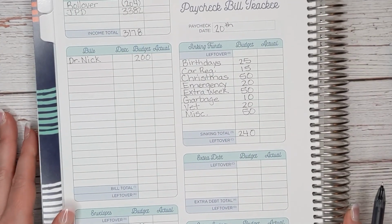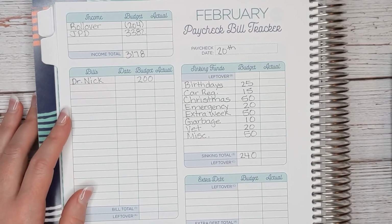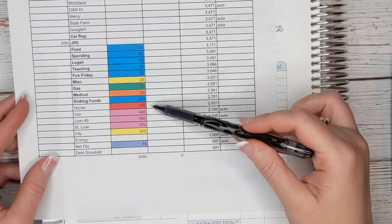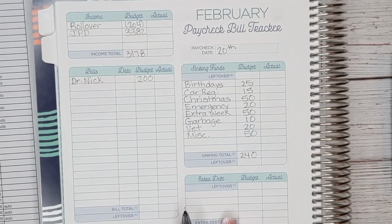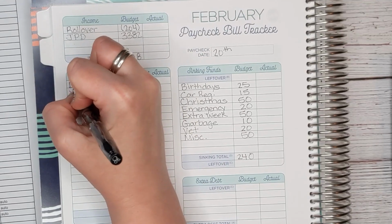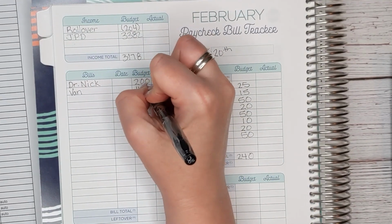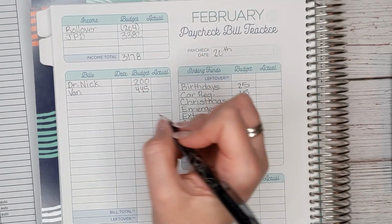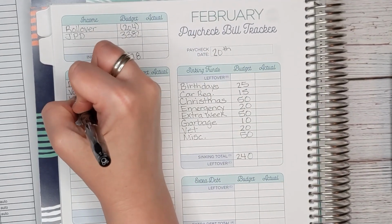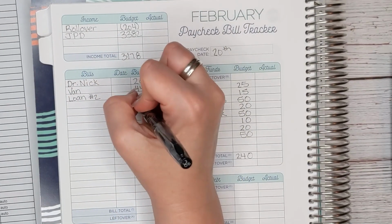So down here, let's go back now to the bill section. These are my fixed expenses, or my pinks and purples. I'm going to go ahead and add my pinks and purples here right now. So we're going to have a van payment of $445, loan number 2 of $566.